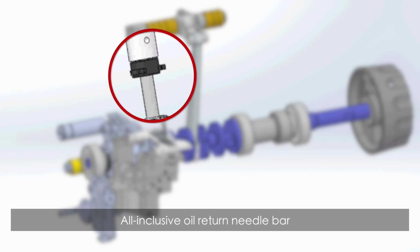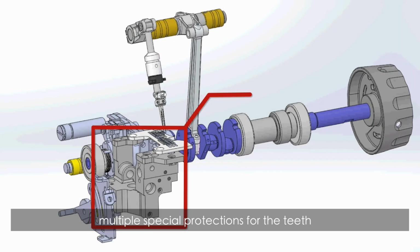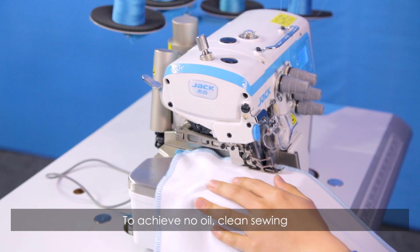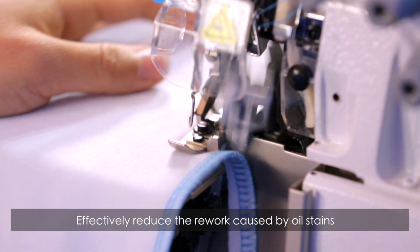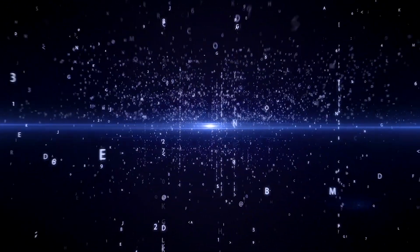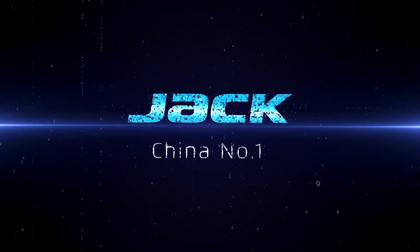All-inclusive oil return needle bar. Moldable special protections for the teeth to achieve no oil, clean sewing. Effectively reduce the rework caused by oil stains. Create unlimited benefits for customers. Express Jack's technology experience for you.